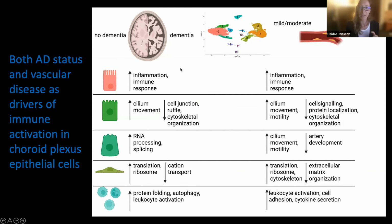We had clinical patient data, with dementia status, so people that had dementia when they passed or didn't. We also had information on vascular disease, whether they had severe vascular disease or not. We did a few comparisons to see whether there were genes specifically changed within these cell types when we compare the two disease phenotypes. What we see mostly is that in the different epithelial cells, there are changes relating to inflammatory and immune responses. Remember, this is something I told you was regulated by circadian rhythms in the young animals, as well as some cilia regulated genes.